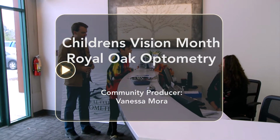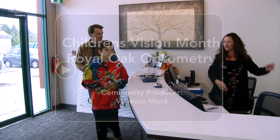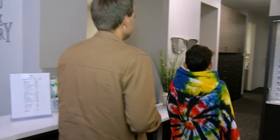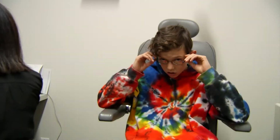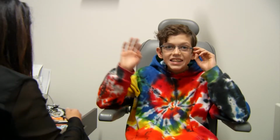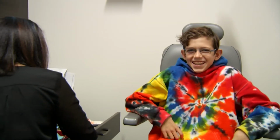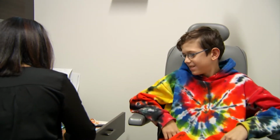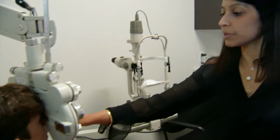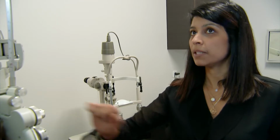Every year, the Canadian Association of Optometrists promotes the importance of regular eye examinations. And identifying eye health issues in children is especially important, as more than 85% of a child's learning is based on vision. When we examine children, we're looking for those subtle all the way to large problems that could be affecting that child's ability to see, to learn, and to develop. Can you tell me what those are?